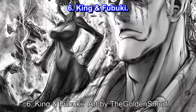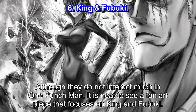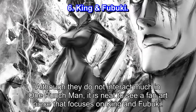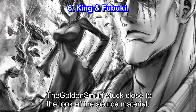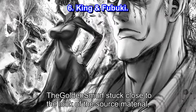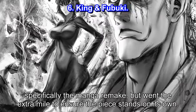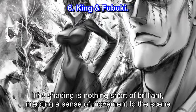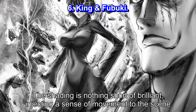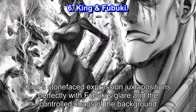6. King Fubuki. Art by the Goldensmurf. Although they do not interact much in One Punch Man, it is neat to see a fan art piece that focuses on King and Fubuki. The Goldensmurf stuck close to the look of the source material, specifically the manga remake, but went the extra mile to ensure the piece stands on its own. The shading is nothing short of brilliant, injecting a sense of movement to the scene. King's stone-faced expression juxtaposes perfectly with Fubuki's glare and the controlled chaos of the background.